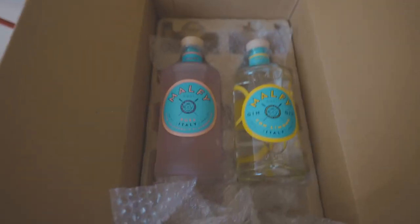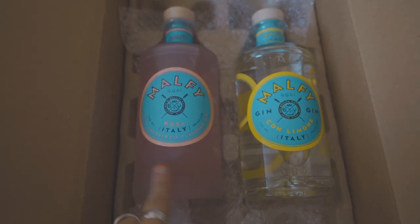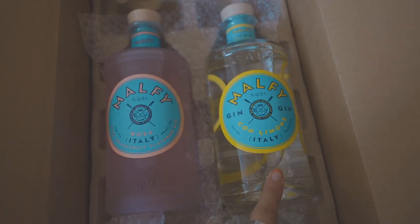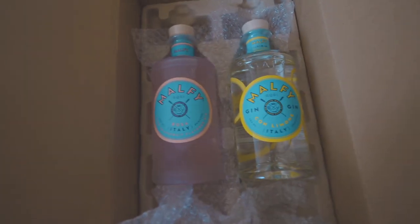Twelve seconds later. Okay, so we cannot make this stuff up, people. We just got buzzed, and there is another box downstairs. Clearly, we did the unboxing a little bit too soon. We should have waited until everyone finished work for the day. We are actually working with this gin brand called Malfi, and they sent us two beautiful bottles. Oh my God, I'm literally obsessed. This one is a rosé gin, and this one is a lemon gin, and the bottles are just so pretty. The branding on this company is amazing.